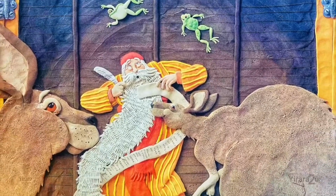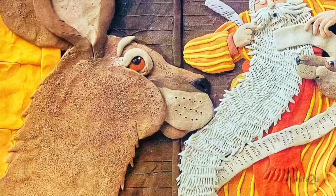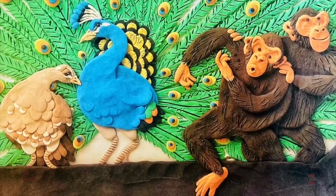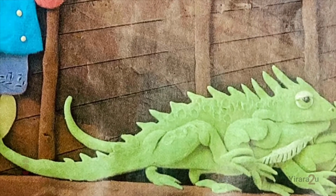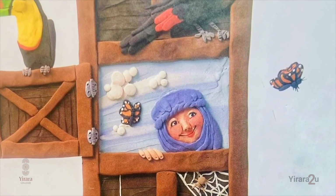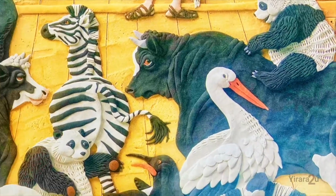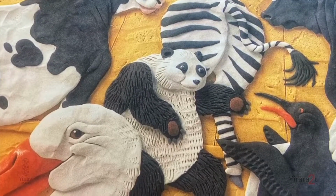Then the animals came in, 2 by 2. The frogs leaped over a kangaroo. The peacock and his hen, and the fleas rode in on the chimpanzees. The wild animals and the reptiles too, pushing and squeezing to get in the door. The teeny tiny insects, the busy bees and the beautiful butterflies all found a place. And in came the farm animals, the cows, the zebras, the pandas and penguins, all in a mix.